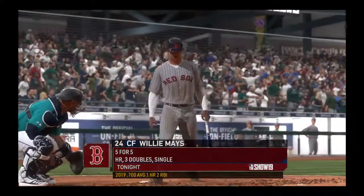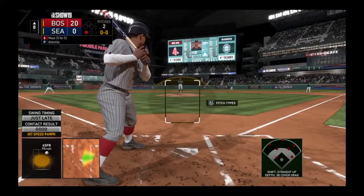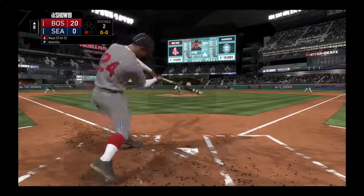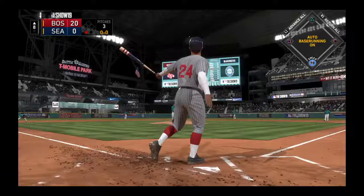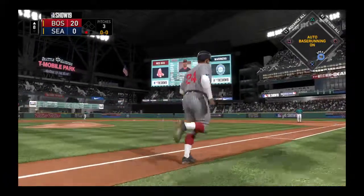The center fielder, number 24, striding in for Boston, Willie Mays. And he'll be trying to replicate that home run swing that he took back in inning number 6. In the air to center field and deep back is the center fielder. Back he goes, but this is going to be a home run.